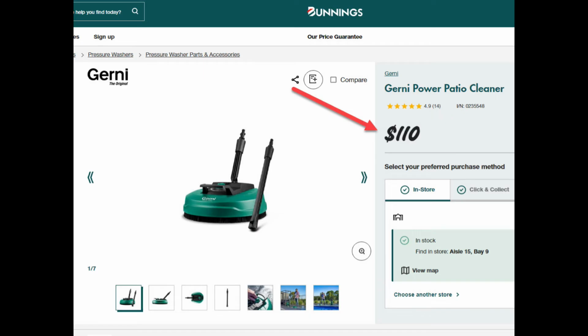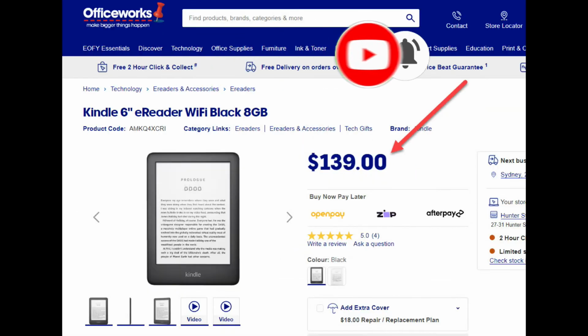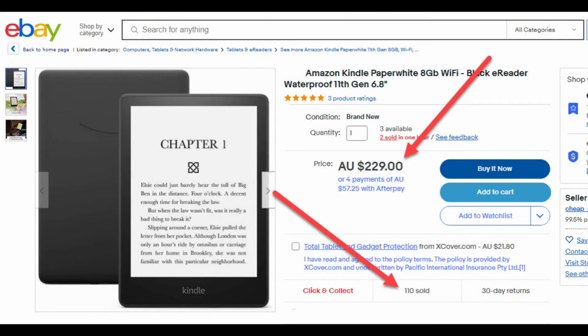The next item is a gurney attachment, and they're being sold by Bunnings for $110 and being sold on eBay for $198. Next item to resell on eBay is a Kindle that Officeworks is selling for $139, and they're being sold on eBay for $229. And note, this seller sold 110 of these.